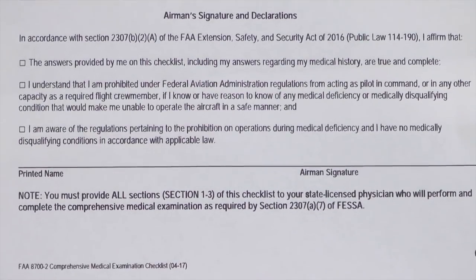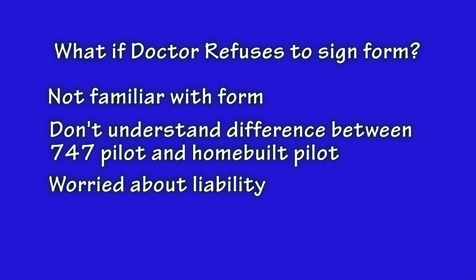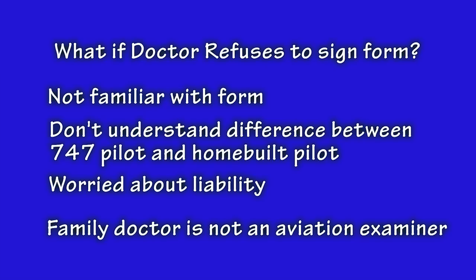There are many reasons a doctor may not want to sign this form. They may not want to sign a form they are not familiar with. They may have wide expectations as to the medical conditions needed for pilots. In fact, they may not know the difference between a Boeing 747 and a Vans RV-7. Remember, this is not an aviation medical examiner. This can be your family doctor.